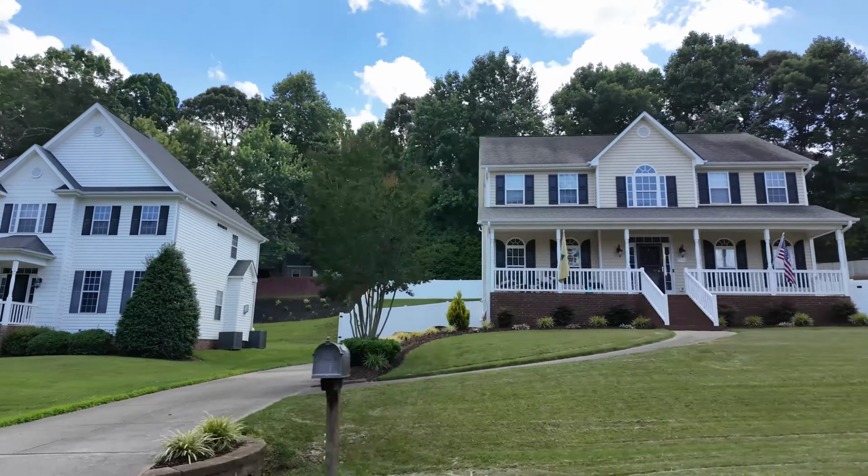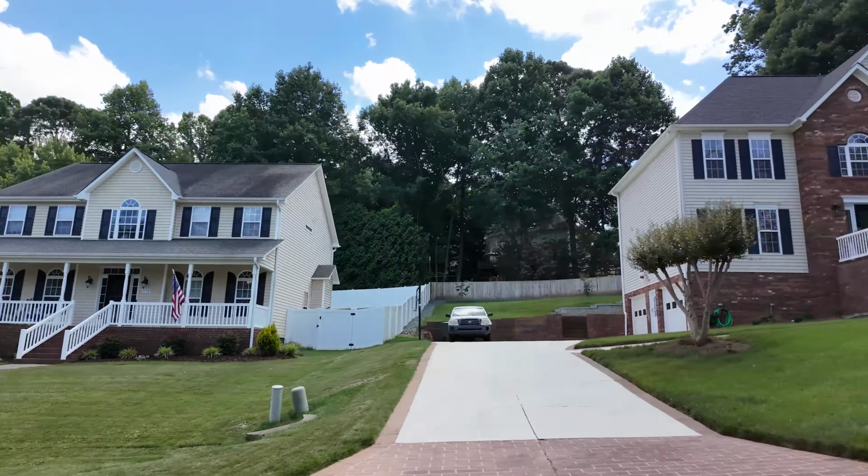Everyone's trees aren't falling all over the place. They don't have 14 cars in the driveway. So it's a really pleasant neighborhood to drive through. It's an established neighborhood with mature landscaping. Homes were built as far back as the 1980s, like 1985, but they've continued to build homes, and the newest ones in there, last time I checked, are about 2015 to 2018.